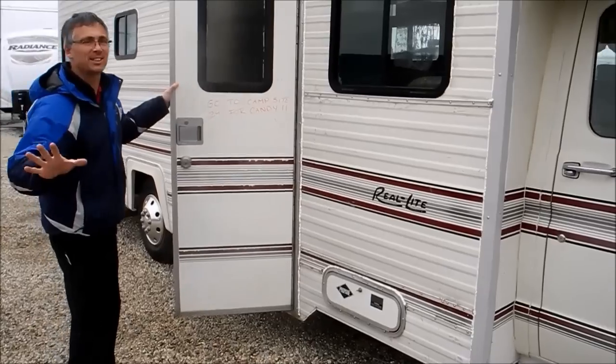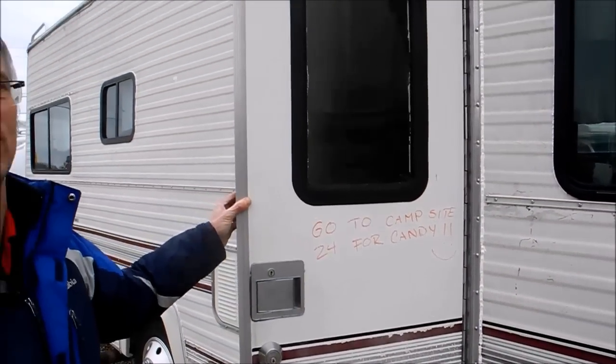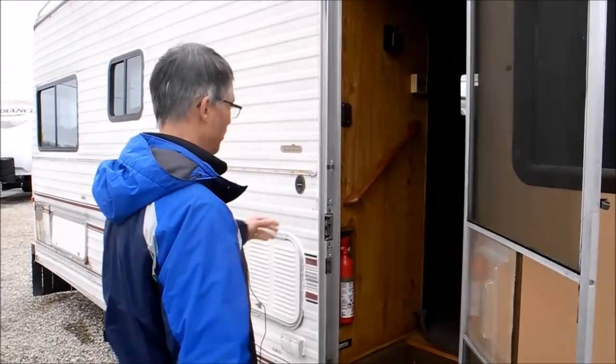A couple of things are the messages this RV is giving to anyone who buys it, like go to campsite 24 for candy. So that might be at every campsite you ever visit.